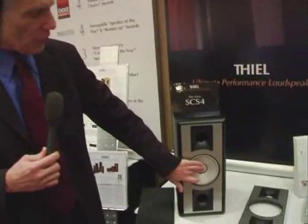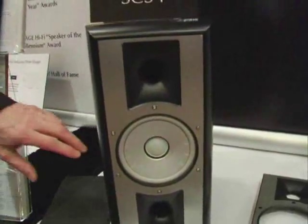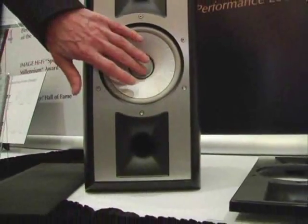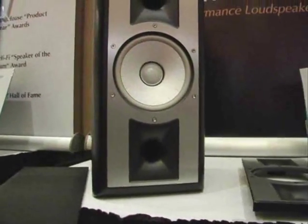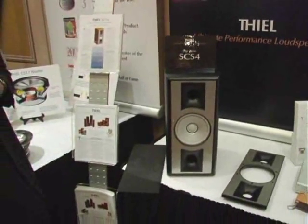Maybe we can talk now about the new baby behind you, the SCS4. Yes, the SCS4 here is our new small shelf speaker. It also uses a coincidentally mounted tweeter in the center of the woofer. And the benefit here is that the listener will always hear the sound of the tweeter and the woofer at exactly the same time. So it provides perfect time coherence of the output of the two drivers.